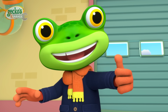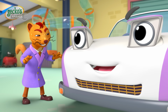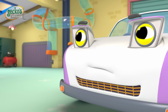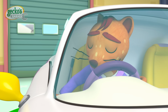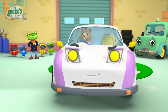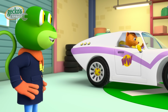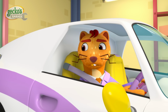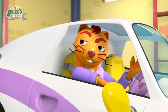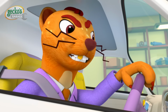Ah, you're welcome, Sly. Oh! Sly! You're fixed and all better! Take me home, dear Sly. No, no, not backwards! Forwards! Fine. Thank you, Gecko. Oh, you're both very welcome. Anytime.